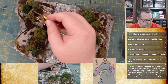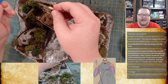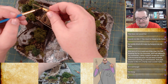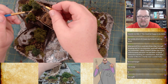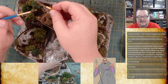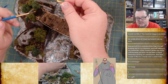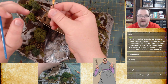So I'm just going to try a little bit of this. How do I do this? Do I do just like a wash, or do I do very light dry brush? I'm not sure if it'd be better to do a wash for this, or actually I'm not sure if I even need to do it at all, because it kind of does it here.